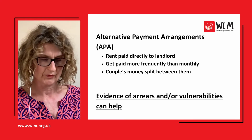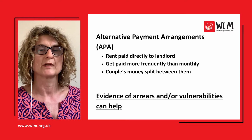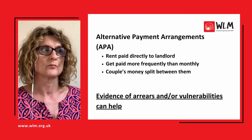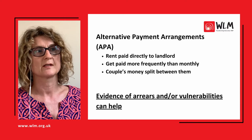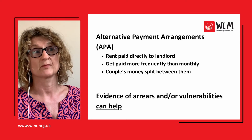And for couples, usually the money goes to one half of the couple into a bank. You can ask for the money to be split between you. Although if the reason you need that is because of any financial or emotional abuse, that is going to be quite difficult for you to ask for that to be split with your partner being aware. So that is again another potential flaw in the system.